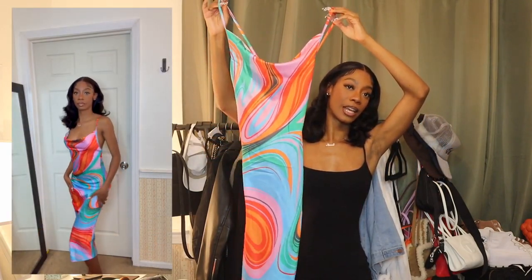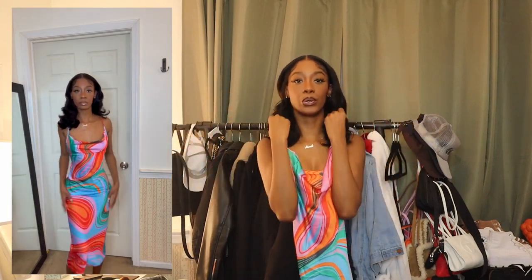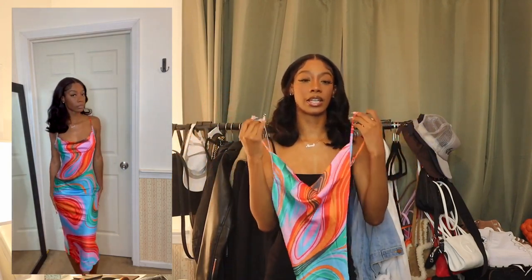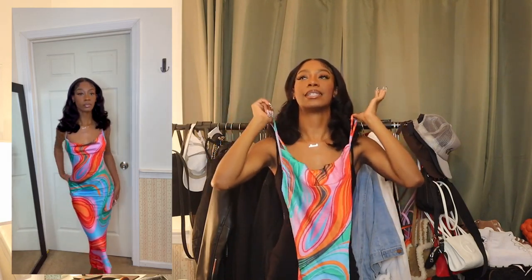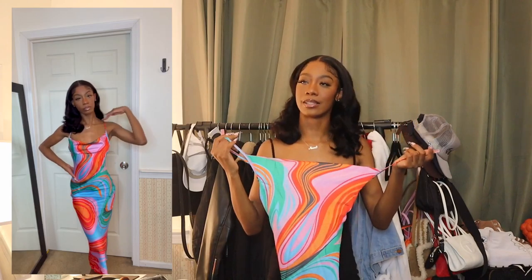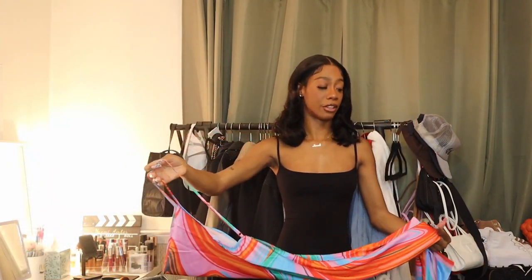But this is what it looks like, just orange, blue, red, purple. I just have a lot of ideas. You know, I can wear that purple bag with it and some blue shoes. I don't know, but it just doesn't really look right on me. I might sell this, but I'm gonna show you guys what it looks like on the side. I just don't know how I feel about this one.